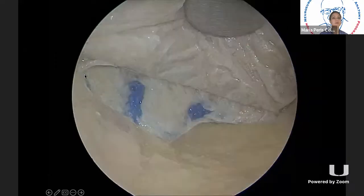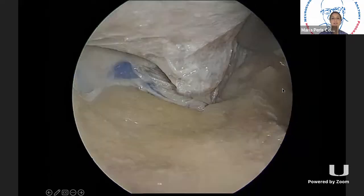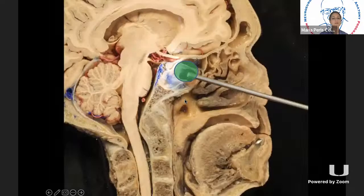And then we can follow towards the cavernous sinus, which is a great approach for it. And then even Meckel's cave, this is V2 and this is V3. And here we'll be looking at foramen spinosum with the middle meningeal artery. And this is foramen ovale with V3. So really a great approach for intracranial pathologies, for cavernous sinus biopsies sometimes, for even trigeminal schwannomas.